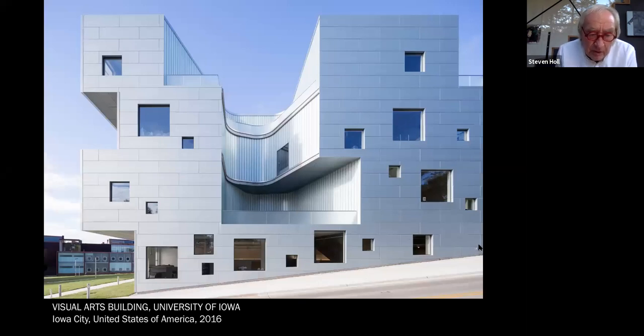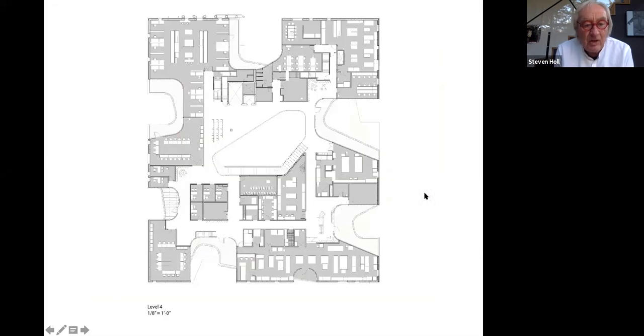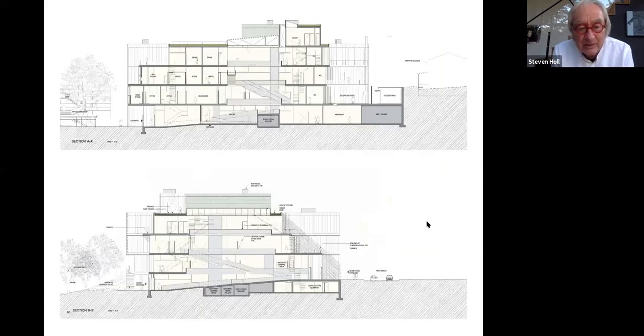This is the Visual Arts Building at the University of Iowa, which opened in 2016. And it's a very large art facility, but we wanted to make it so that everyone could have natural light. It's 300 feet square, and that's hard to bring light in. So we cut it, and we call it multiple centers for art. So these 7 giant slices out of the 300-foot square bring light in, and ramp circulation connects everything so you don't have to use elevators. And all those are outside courts and outside access, and the whole roof is green.